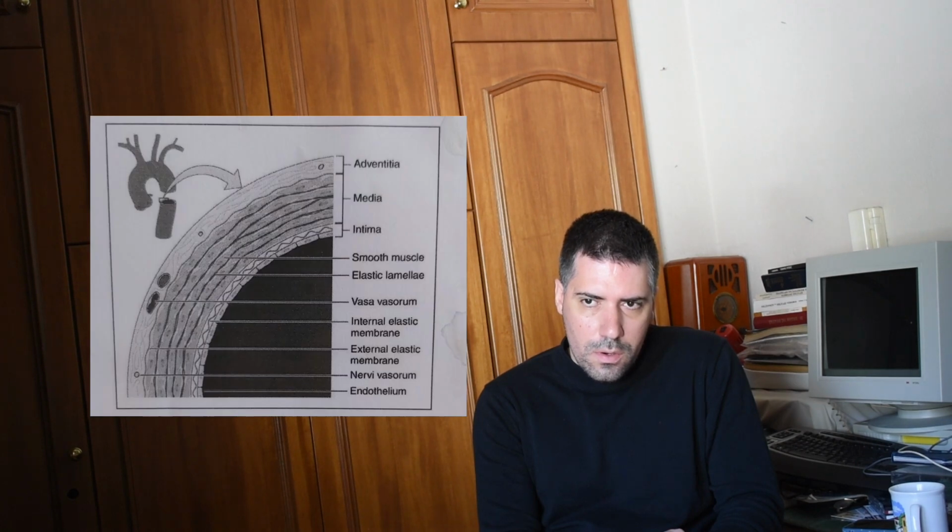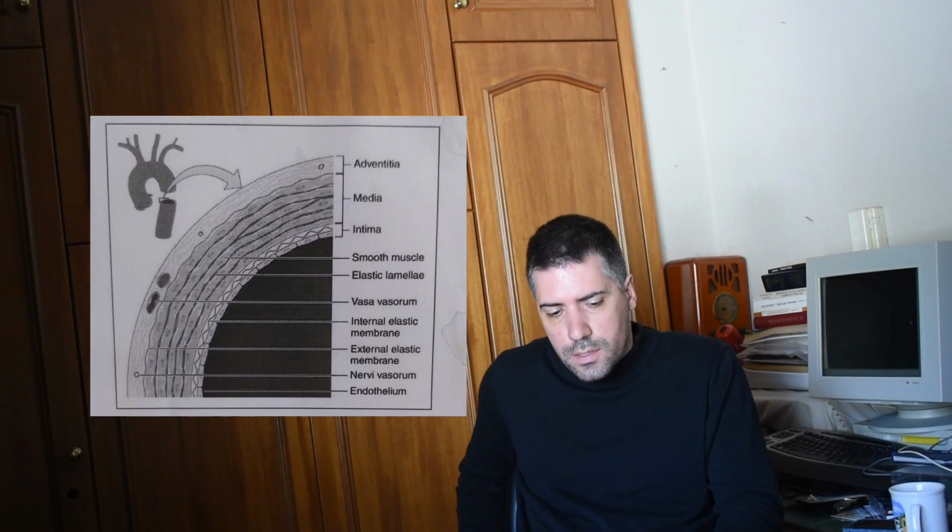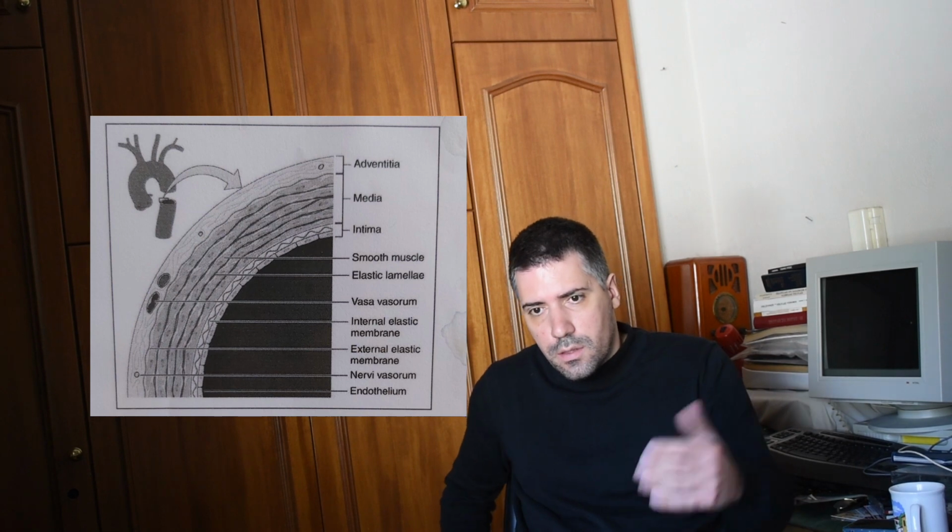Intramural hematoma is characterized by the presence of blood, by the presence of hemorrhages within the media. That can happen because of bleeding of the vasa vasorum, with or without involvement of the intima. So we can have small bleedings of the intimal layer, but they cannot be seen through radiographic means.